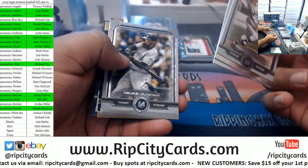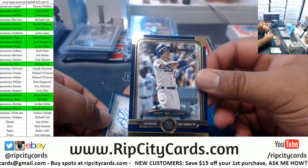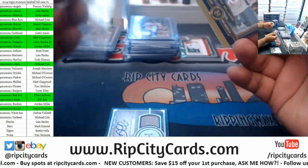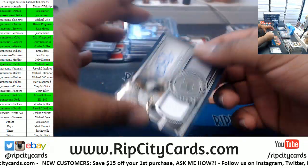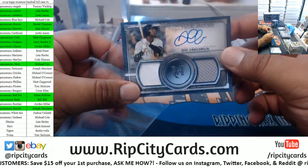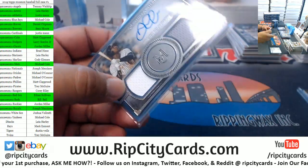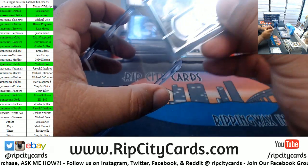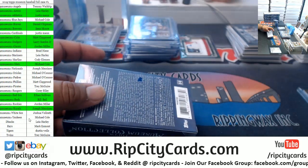Clemente Pirates, Altuve Astros, Blackmon Rockies, Bellinger to 150 Dodgers, for the Yankees to 299 Didi Gregorius with the dual relic autograph. This is case one, J-Air, correct? Yankees with a hit.